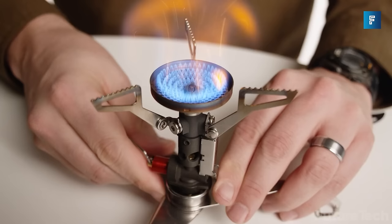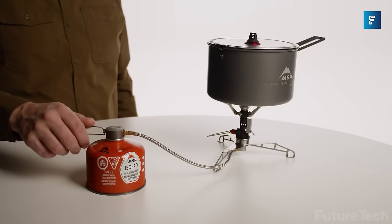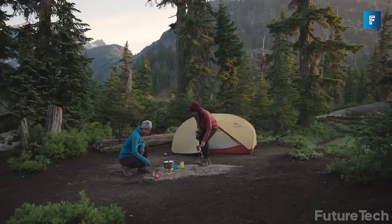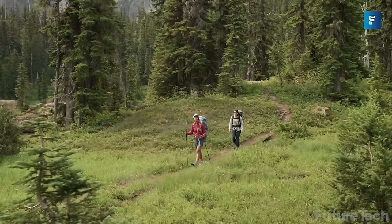This lets you use larger pots and pans for group cooking or gourmet meals. Nothing says gourmet like cooking on a tiny camping stove. Maybe if I had learned to cook over this, my ex-girlfriend wouldn't have left me. This thing looks like it would be fire for roasting marshmallows, though.